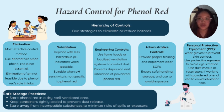Engineering control focuses on designing physical systems that reduce exposure. For phenol red, particularly in its powdered form, using fume hoods or localized ventilation systems can prevent dust from dispersing into the air, reducing the risk of inhalation. This is a proactive method that minimizes the hazard before it reaches the worker.